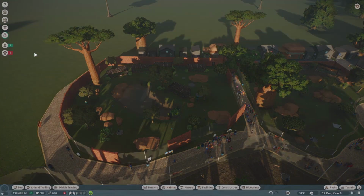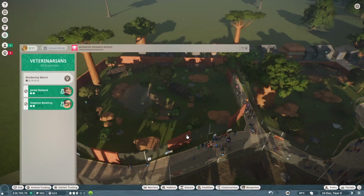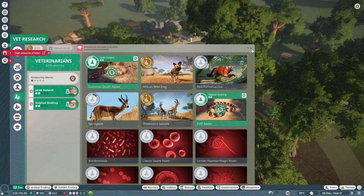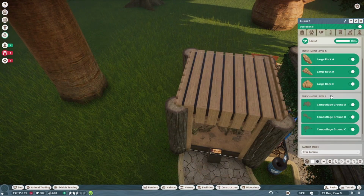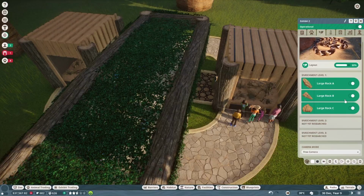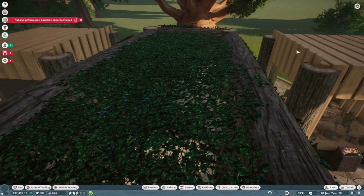Oh, and we've got some vet research done, which is brilliant. I think we're researching 2 things for vets and also 2 things for mechanical research, which is good. I think our snakes are the ones we're researching currently, so those are our exhibit animals. Let's have a look at you guys in terms of your layout. No, okay, so you need a little bit more research, and then for these you need a little bit more research as well. So we've got level 2 and level 3 yet to unlock.